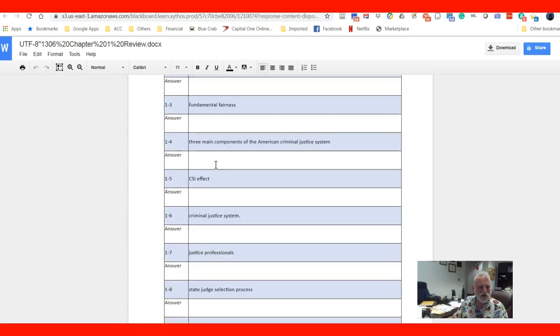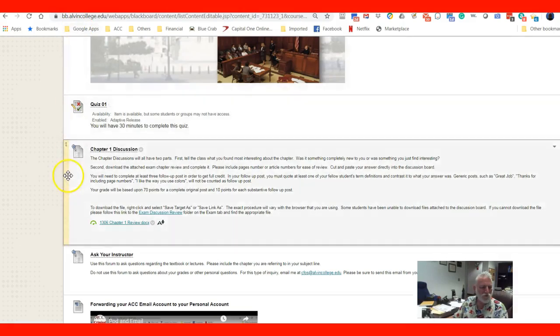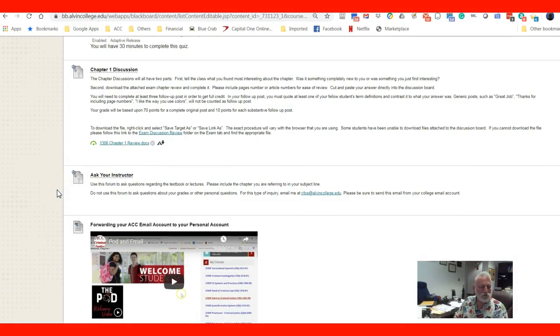And then you will cut and paste this entire thing. If you hit Control A, it will select everything. If you hit Control C, it will put it in the buffer, and then you can paste it into the document in Blackboard. Now, if you're using an Apple computer, I don't know which shortcuts to use, but there's bound to be one that will allow you to do it. Then you will put that in your discussion board. Starting next week, you'll have to do follow-up posts to all the discussions, and I'll talk more about that in next week's weekly update.